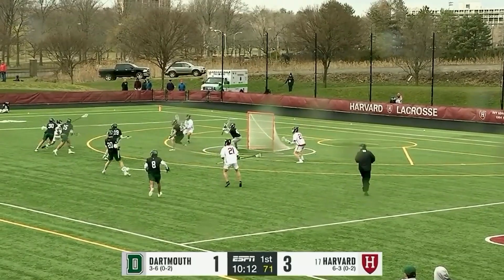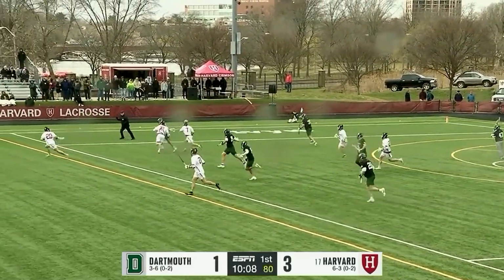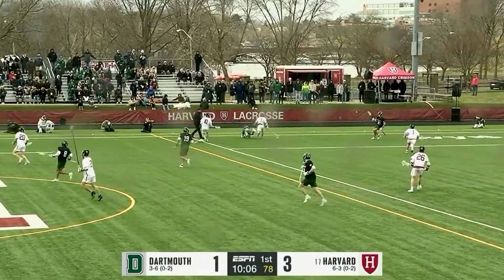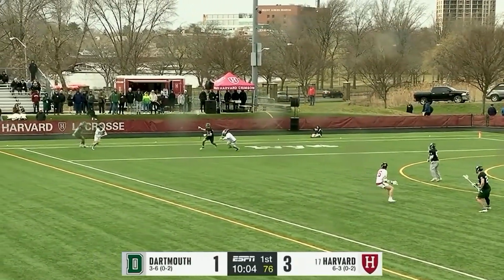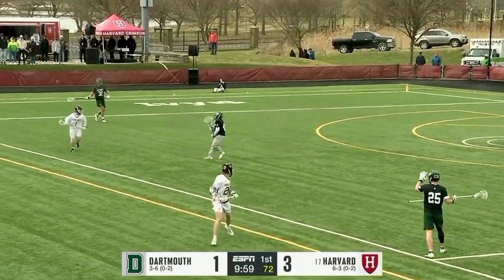Harvard unsettled, shot by Ip blocked, Ip again denied, and the ground ball is there for Moore. Harvard trying to go quick again. Can they force the turnover? Moore able to keep it in play. Back to the goalie, Mason Morrell.